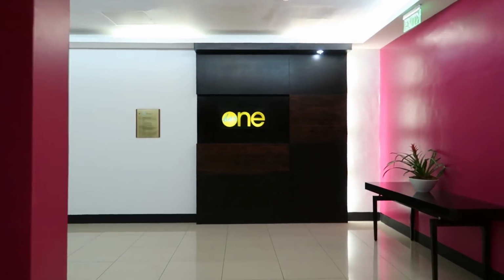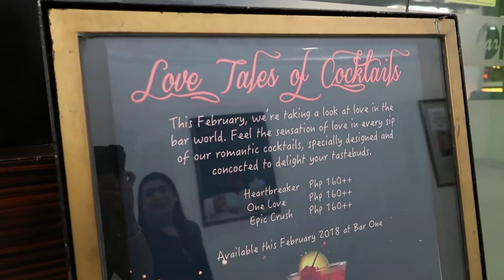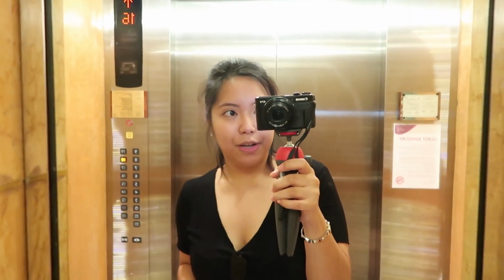Bongga. They're open until 1 or 2 a.m. Ayan, yung mga specialty nila for Valentine's Day. Love tales of cocktails. Tapos na yung tour. We're gonna go back to the room muna. Tapos, kain tayo ng dinner kasi I'm hungry.